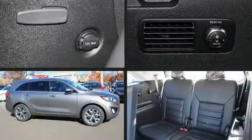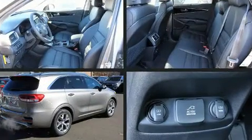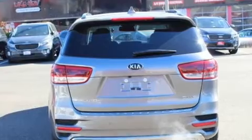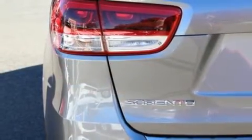Outstanding design defines the 2018 Kia Sorento. It features an automatic transmission, all-wheel drive, and a 3.3-liter six-cylinder engine. Top features include front bucket seats, a power seat, heated seats, remote keyless entry, and seat memory.